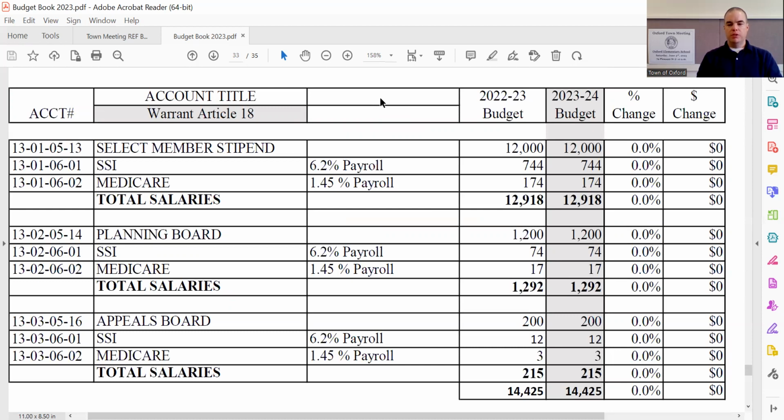$14,425. That includes a selectman stipend at $12,000, and the associated Medicare and Social Security. Planning board remains the same at $1,200 with the Social Security and Medicare, and then appeals board at $200, again with the Social Security and Medicare that goes along with it. So the total for all three boards, their stipends, Social Security, Medicare payments, and so forth, brings us to $14,425. So those are the budgets that we were going to review here in this video.